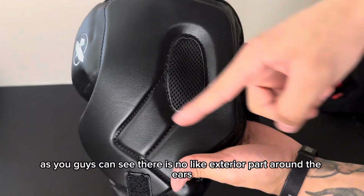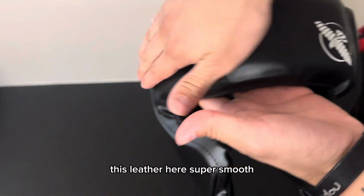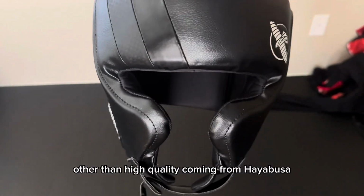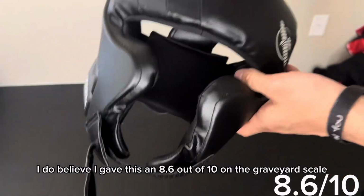As you guys can see, there is no exterior part around the ears. I did mention that in the video. And again, this leather here, super smooth, super sleek. I wouldn't expect anything else other than high quality coming from Hayabusa. I do believe I gave this an 8.6 out of 10 on the graveyard scale.